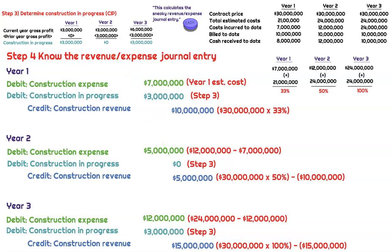And now finally for year 3, we're going to take that construction expense yet again. But again, this is the construction expense for year 3 only. All right, so it's 24 million, right? That's the total cost incurred to date. But we've already recognized 12 million from year 1 and year 2. So 12 million is getting recognized for this year.